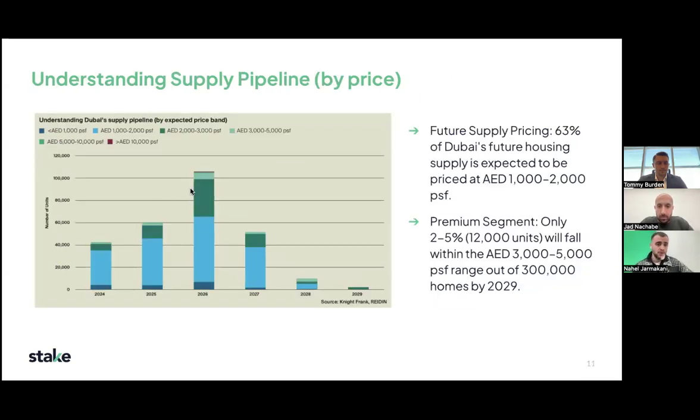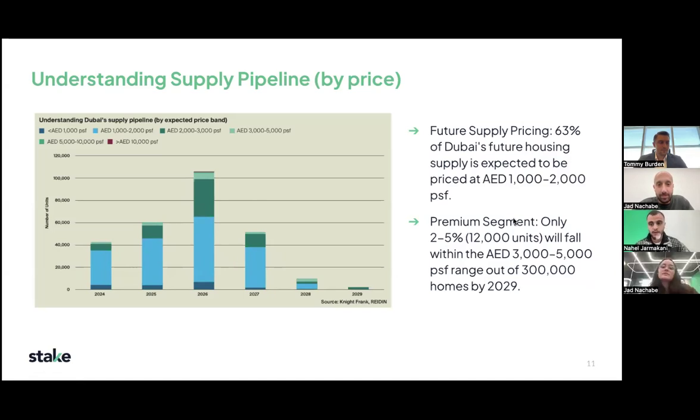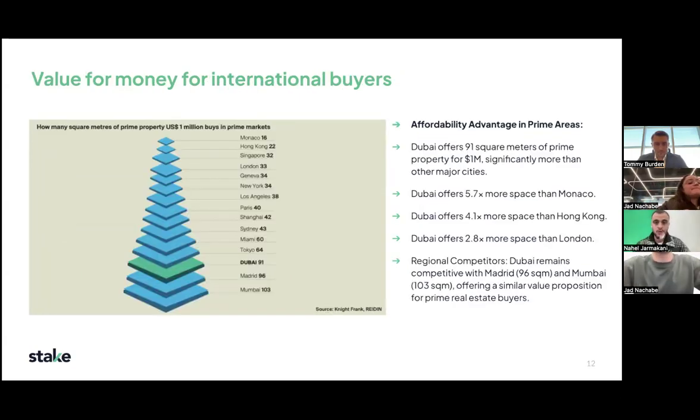Just going into the prices specifically and the breakdown of this supply that's coming online, 63% of the future housing supply is going to be priced between 1,000 dirhams per square foot and 2,000 dirhams per square foot. And again, for those of you joining us from abroad, 3.6 dirhams is about $1. And then on the premium luxury end, where the prices are between 3,000 and 5,000, it's only 2 to 5%. There's definitely supply issues if the population growth continues to grow this way.